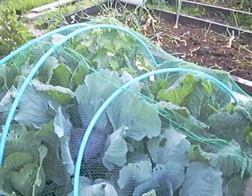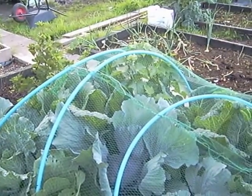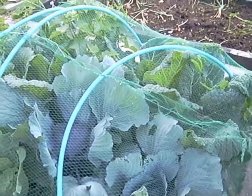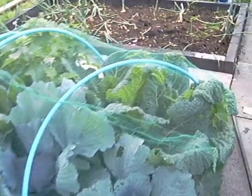It is doing pretty well. A few holes in it, as you'd expect. As always with these things, the cabbage whites do get in and they do start to lay their eggs, but there have not been many. I've taken the pipe off a couple of times and had a look, and it's not doing that bad.